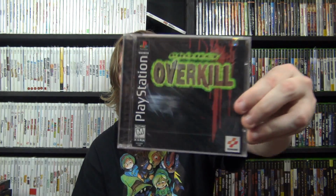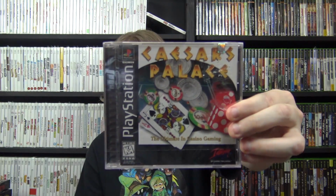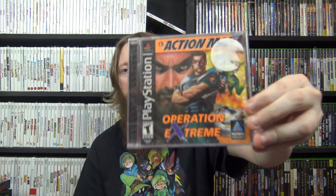Then I have a stack here of 5 factory-sealed PS1 games that have come into the store. We have Project Overkill, Caesar's Palace, Action Man Operation Extreme, and then Kiss Pinball. And I said there were 5 sealed ones, but there was actually only 4. This one is not sealed.